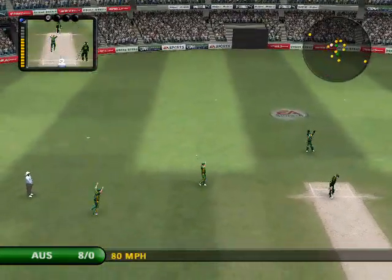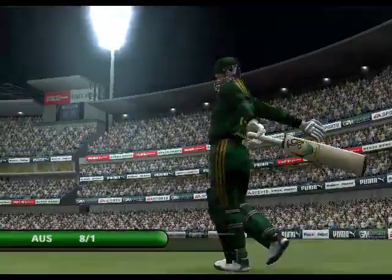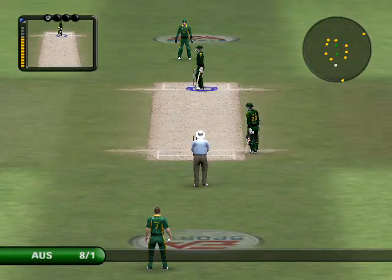Outstanding catch. Very safely done. He's got soft hands, his eyes were level, crucially held onto as well. And facing is Ricky Ponting.